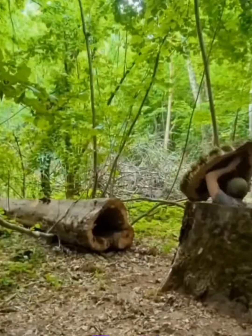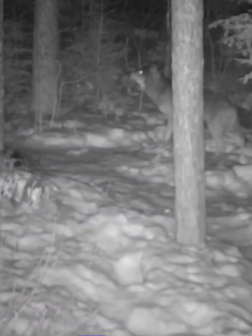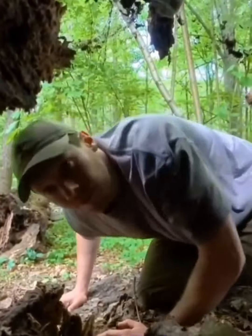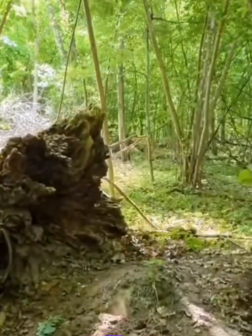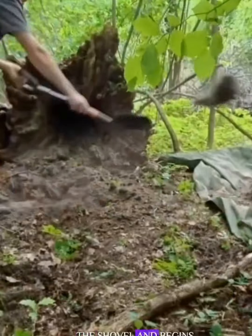I've never seen such an amazing man. To avoid attacks by wild wolves at night, he decides to transform this fallen tree in front of him into a shelter. The man quickly takes out a shovel from his backpack and marks out a square area in front of the tree. Then, he picks up the shovel and begins digging.